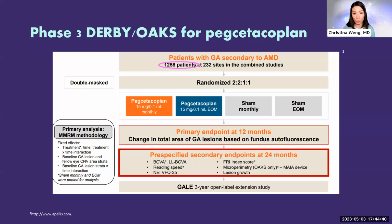And essentially, they enrolled almost 1,300 patients randomized into these groups. So either pegcetacoplan was dosed monthly, every other month, or sham. And sham was broken up into monthly and every other month just to preserve masking. The primary endpoint of the Derby and Oaks study was at 12 months. They looked at the change in total area of the GA lesions based on fundus autofluorescence. And then they went through 24 months and looked at a variety of other pre-specified secondary endpoints, including BCVA, low luminance BCVA, reading speed, and even NEI-VFQ. And then some of these patients rolled into a 3-year open label extension study called GALE, which we'll learn a lot more about in terms of long-term outcomes.